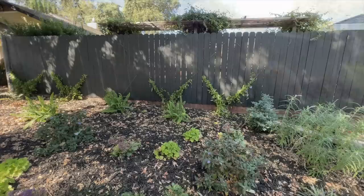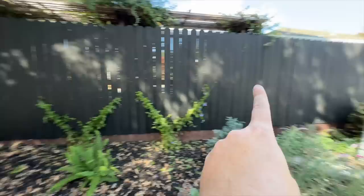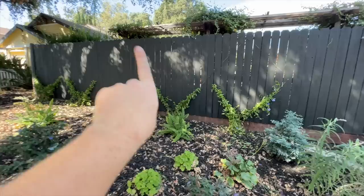Oh my goodness, doesn't this look fantastic? I am so happy with how this is turning out. So one of you suggested in the comments section that I do this because I had these plumbagos over here in my cottage garden bed and I didn't want them anymore. And then you suggested putting them over here and putting an espalier up. So good job, good suggestion.